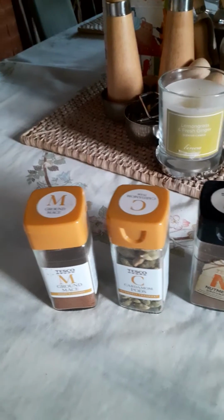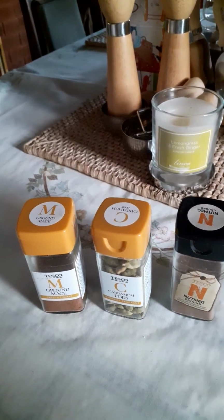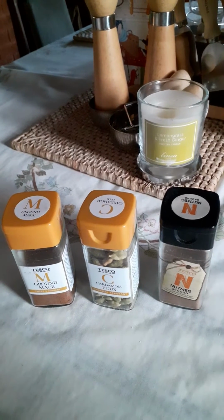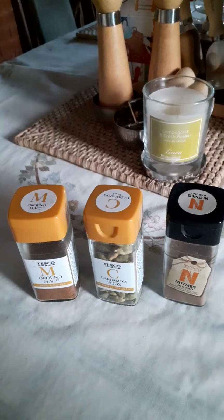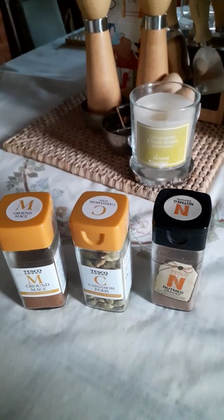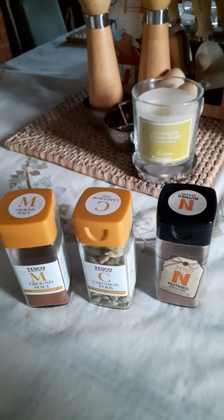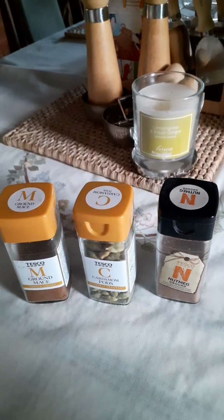Hello guys, I'm going to be talking about these three spices: ground mace, cardamom pods, and nutmeg. Basically, nutmeg comes from the nutmeg tree, and this tree is very common and comes from Indonesia. Nutmeg and mace are very medicinal. They used it for medicine in the olden days for diarrhea, nausea, stomach spasms, and pains.